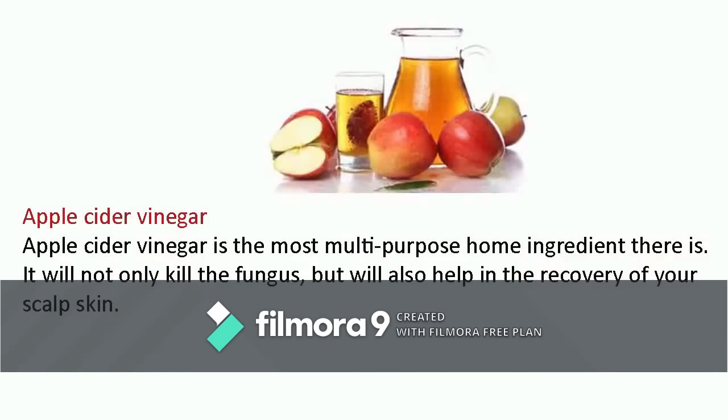Apple cider vinegar. Apple cider vinegar is the most multi-purpose home ingredient there is. It will not only kill the fungus, but will also help in the recovery of your scalp skin.